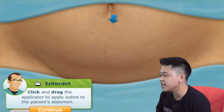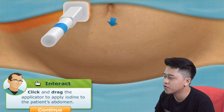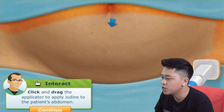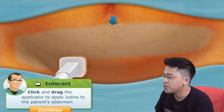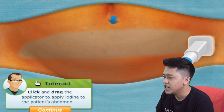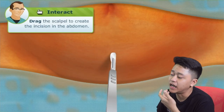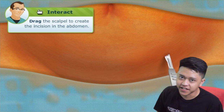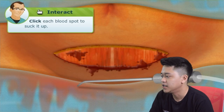Click and drag the applicator to apply iodine to the patient's abdomen. Your abdomen is all around, so let's just color your whole area. Shading, color, the precision, the skill set, the Vincent Van Gogh-ness of this skill, and shablang! Oh, little spot there. Yeah, I am so ready! I've always wanted to say this. Scalpel! Alright, and... Okay, you should probably not do it that fast, it's messy, okay? In there. Okay, blood.